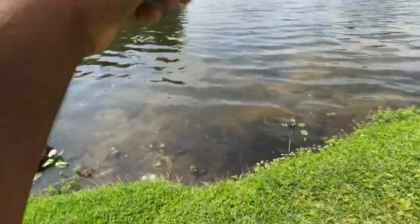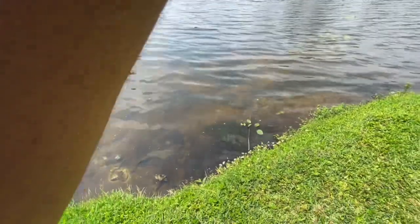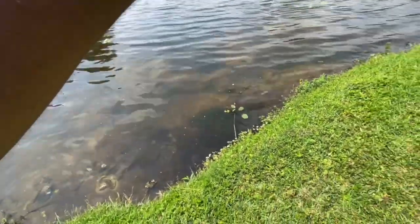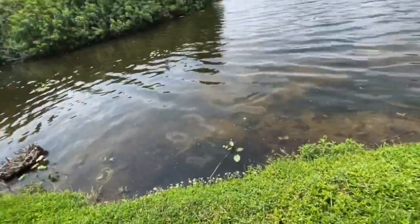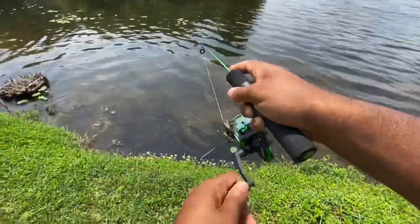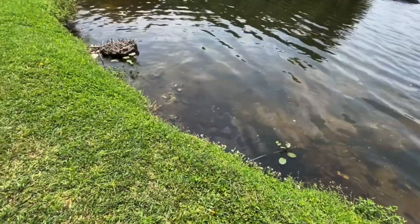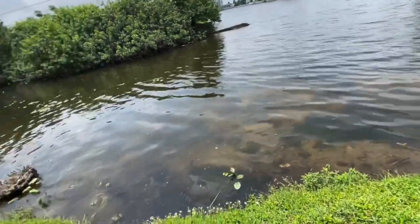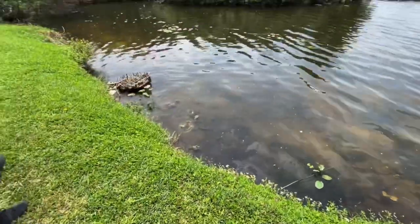Oh my God. He's wrapped around. He's wrapped around the thing. Just pull it out slowly. It'll come out. You see it? You see the lily pad moving? Yeah. That's where he's at. Oh, he's coming up.